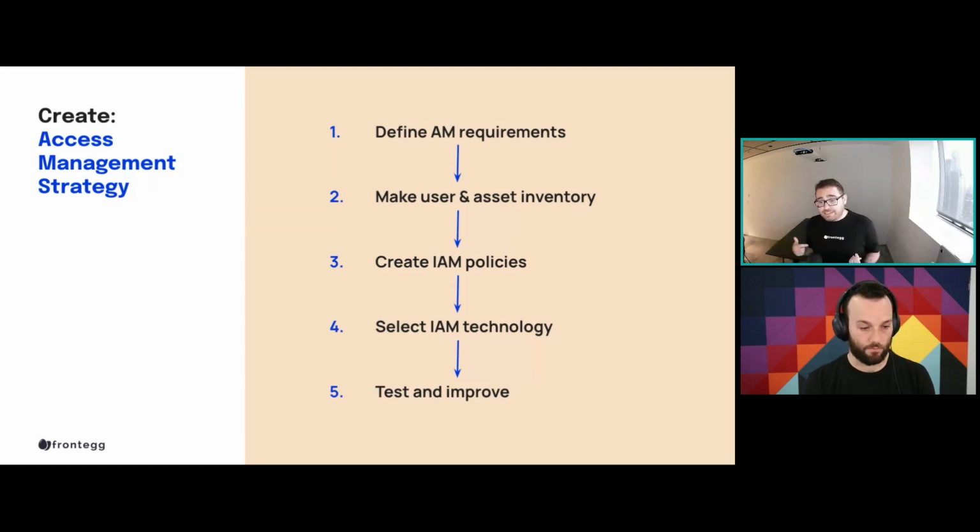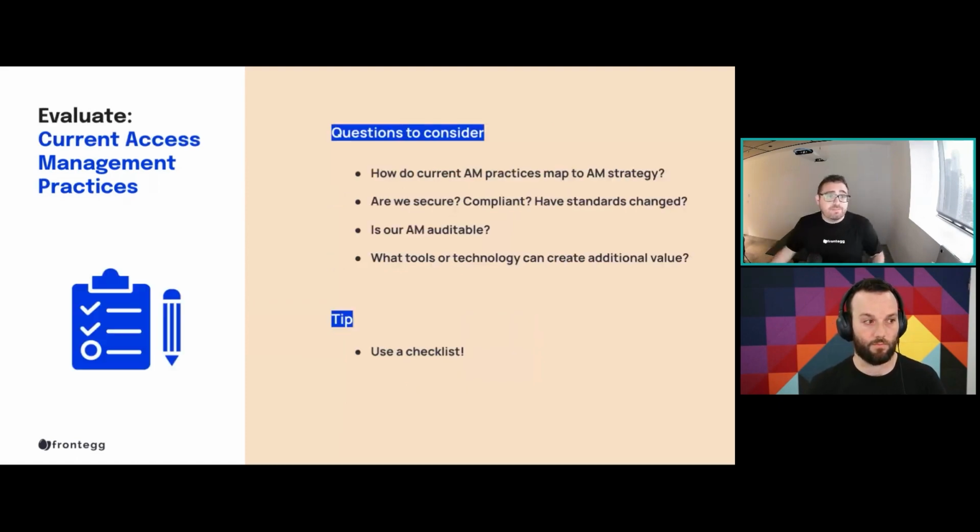And finally, that last piece of the strategy is going to be test and improve. Once you have your IAM strategy written out, sandbox it, test it, bug bash it, try all your edge cases, make sure that your data is protected and it's protected in the right place. And it hopefully does not come at the sacrifice of a user experience.